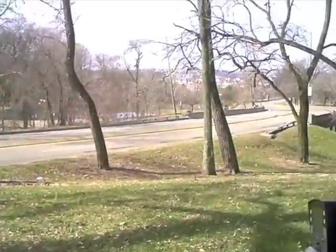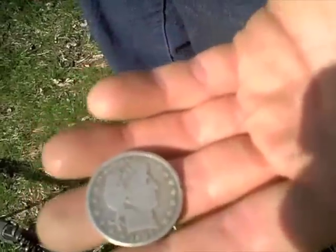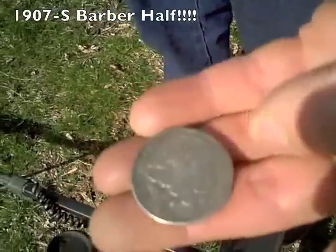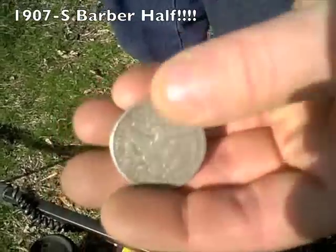Alright, we're out again today, and let's see what Dave found yesterday after I left, DigginPA. Yeah, my first ever 1907 Barber half. First ever Barber half, 1907 S. Oh man, how did I miss that? How deep was it? 4 inches deep.